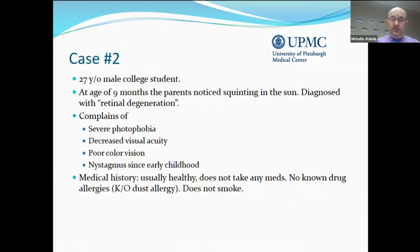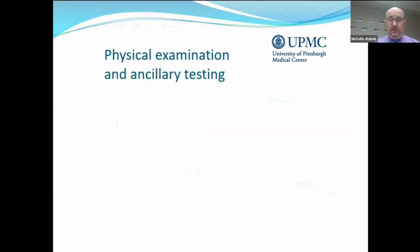Case number 2, a 27-year-old male college student. At the age of 9 months, the parents noticed that he's squinting in the sun. He has trouble with bright lights, but really he has trouble with all lights, even in the supermarket. And he was diagnosed with a retinal degeneration without a real diagnosis. His real complaints are photophobia, decreased visual acuity, poor color vision, and nystagmus, which are rhythmic, uncontrolled eye movements, since childhood. Medical history is completely unremarkable.